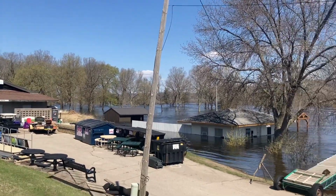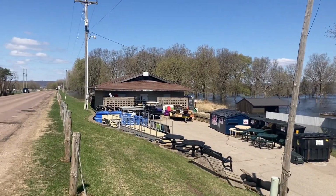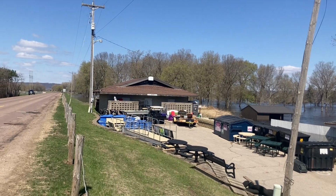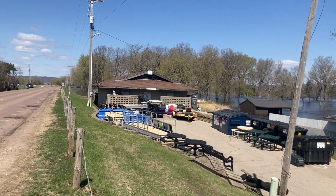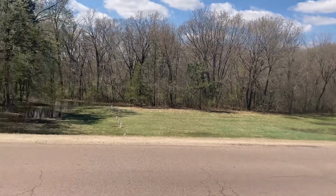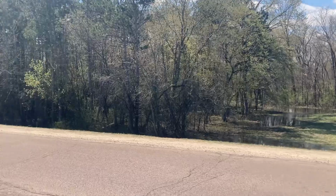They are actually going to move the camp store from there up to this high point, combine it with these showers, make it just one big building, which is very wise. Anyway, I guess I better go shoot some more video.